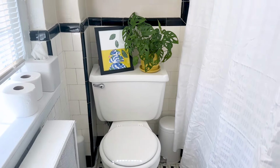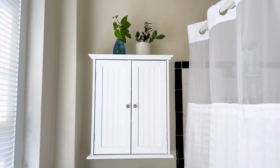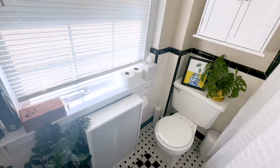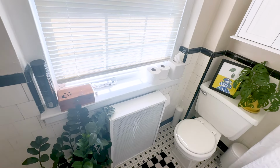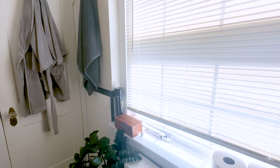Above that decor, I've got a storage cabinet that has all of my extra medicine and first aid supplies, extra makeup that I don't use on a regular basis. Next to the toilet, I have this really great ledge, which I use to store other stuff like toilet paper, tissues. I have a small wooden box that holds some of my beauty tools.